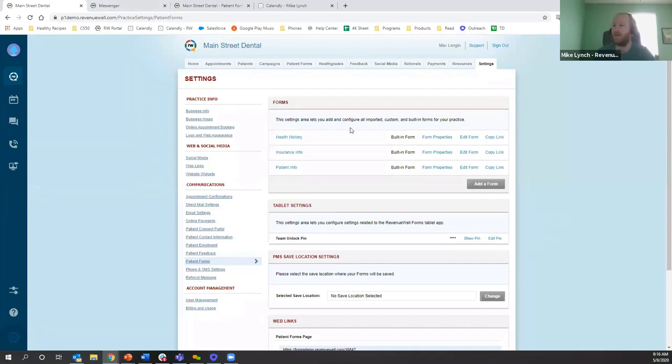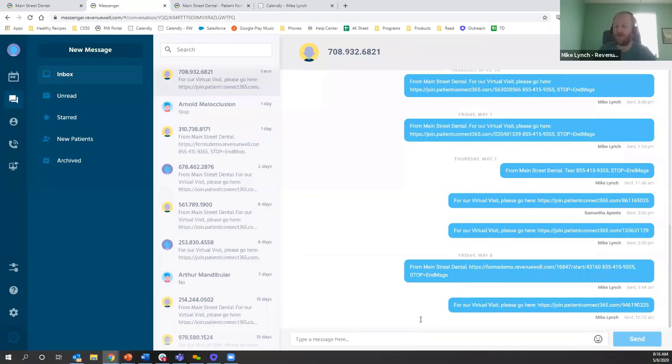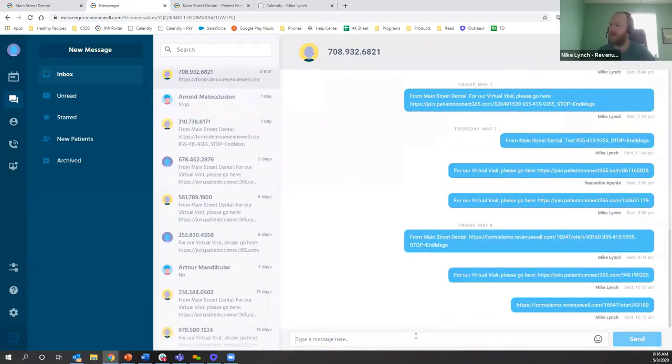So, for example, a health history form, we might have a patient we've seen for 10 years and they're coming in now that we're opening back up, and you want to send them a health history form. It's really as simple as copying the link and then in Messenger sending them that specific form. So the patient's going to get a link to go to. They don't have to sign in. Again, the goal is not to make this difficult or to have any hurdles for patients to fill this stuff out. They're just going to begin logging all their information in and clicking, signing and submitting it.